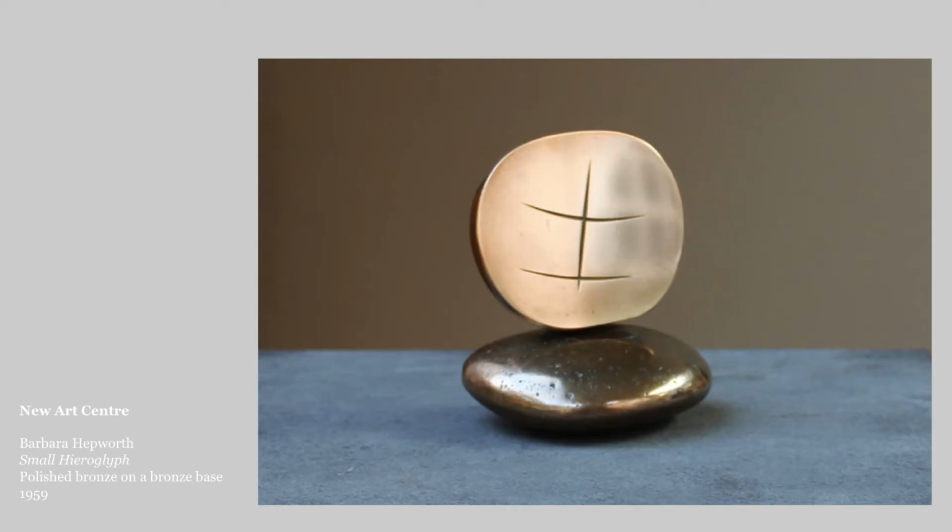There are some lovely letters in her archive, where she talks about her interest in material, and she's really specific about those different woods. She talks about the ability to carve a certain type of wood as opposed to another one. This is on with New Art Centre, who worked with Hepworth when she was alive and also have been working with the estate for many years.